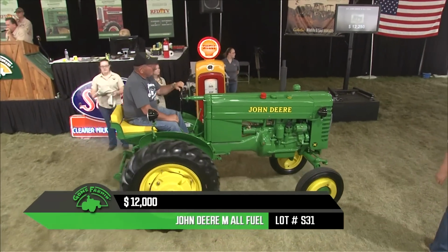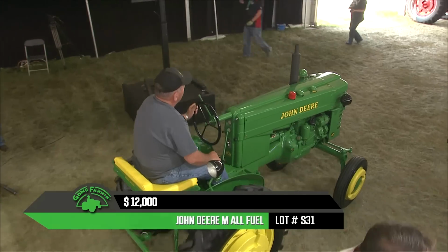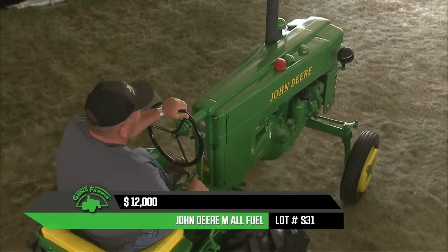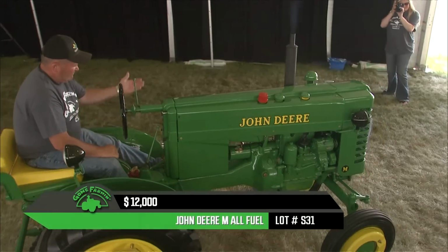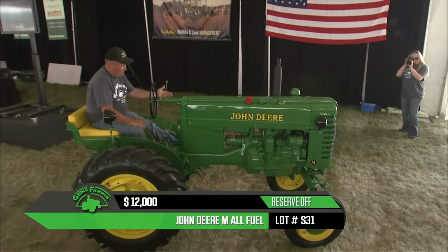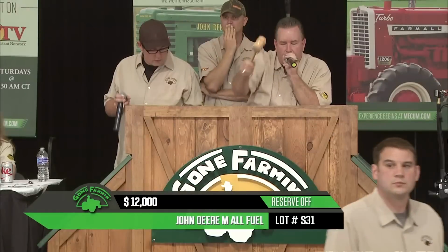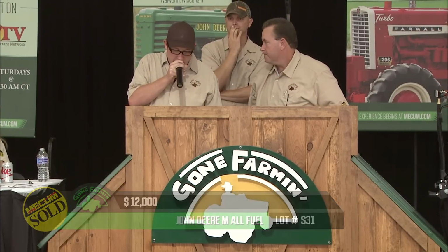$12,000 bid on this John Deere M all fuel. Kind of one of those you don't see them hardly at all. I mean, this is probably the first one I've ever seen. That one's going to sell at $12,000.